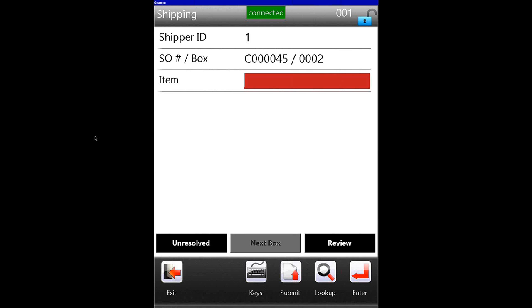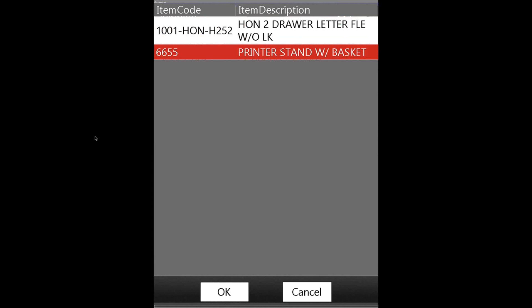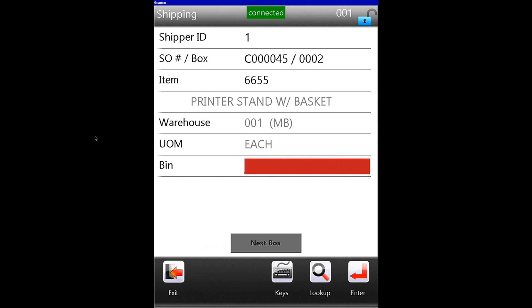So I'm going to do a lookup here on the item number. These are the only 2 items that are on this order to ship. So I'll pick item 6655. And again, it's just like the last item. We're going to bring up the warehouse that you're working in.